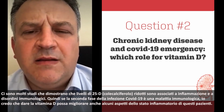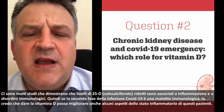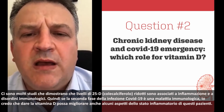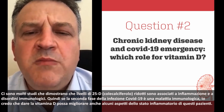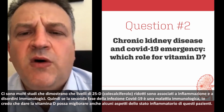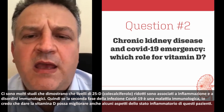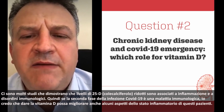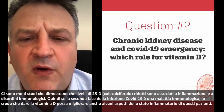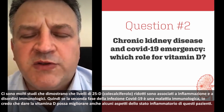25D. There are many studies that demonstrate that 25D levels, when low, are associated with inflammation and immunological disorder. So if the second step of COVID-19 infection is an immunological disease, I believe that giving vitamin D can improve, for some aspects, the inflammation state of those patients.